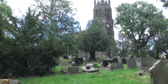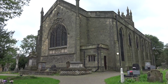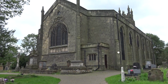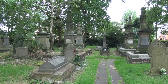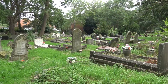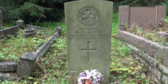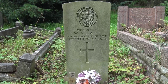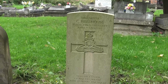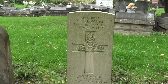Further on up Gough Road and you come to Christchurch. It was built in 1830 of Gornal stone on land given by the Earl of Dudley. It has a large churchyard with some Commonwealth war graves. I saw 2 of them. Private William Slater, who died on the 13th of September 1917. The second is Charles Fieldhouse, who died on the 10th of March 1917.